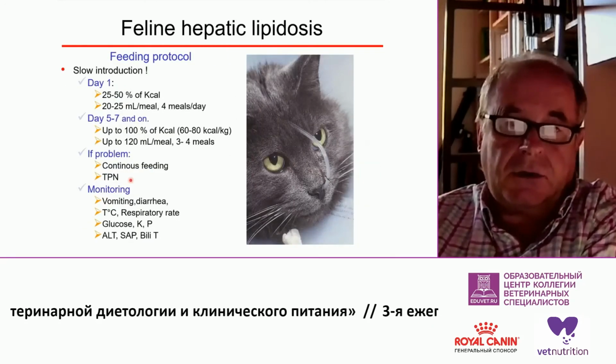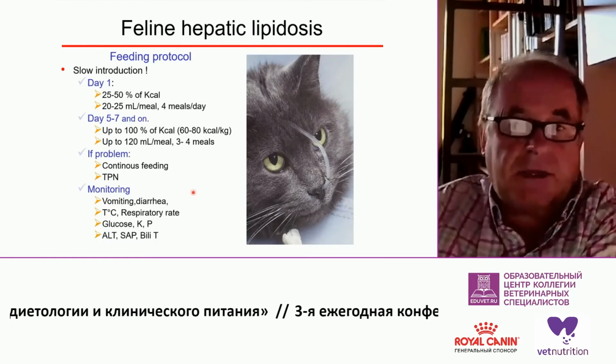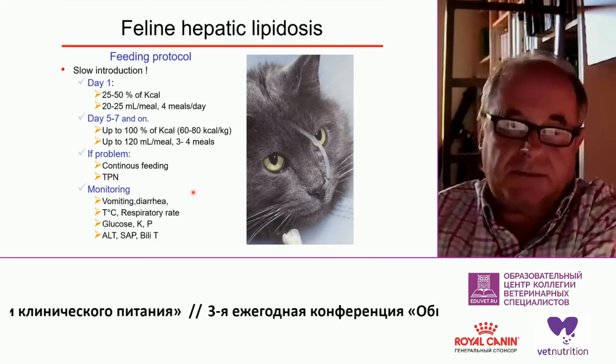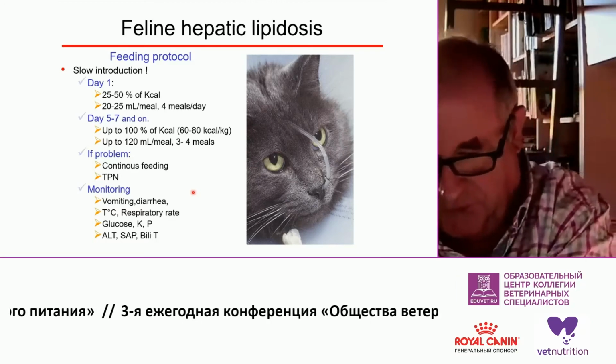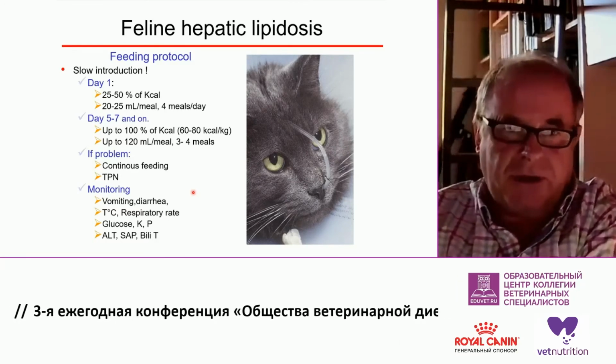Okay, now you have the diet, you have the tubes. How should I feed that cat? Can I give all the energy he needs right away, or should I go slowly? And the answer is easy, go slow. This cat didn't eat for 4 or 5 weeks. You don't need to feed that cat 100% of the requirement in one day.